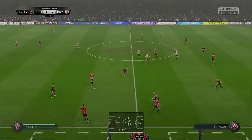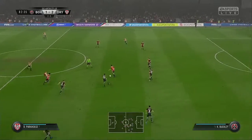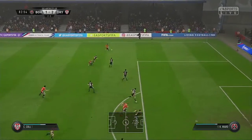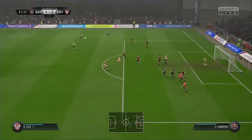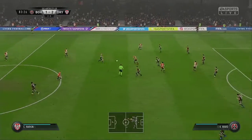Cole. Everyone wanting the ball, which is great for the team that are winning and keeping the ball and running down the clock in doing so. Now Delap. They've gone wide. Chance to get the ball in the box. Well, that's good defending. Another turnover in play here with that interception.